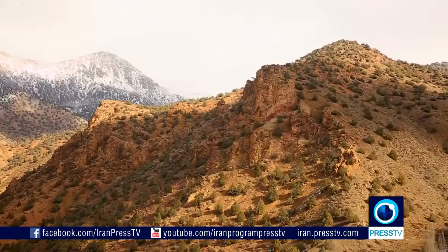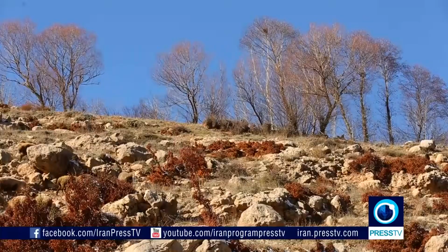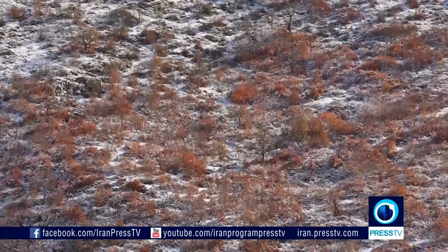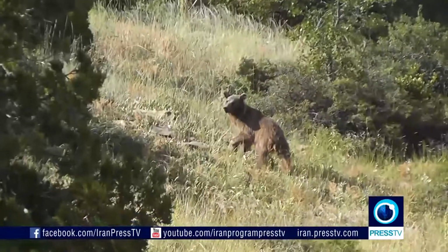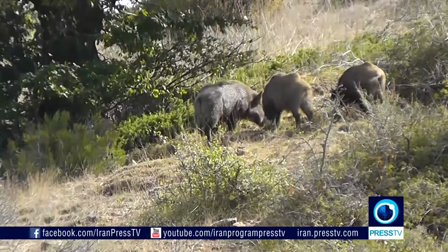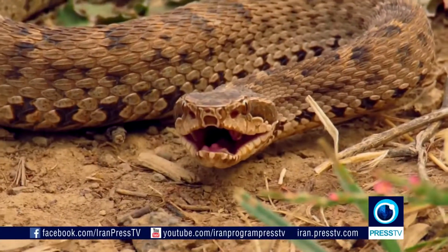Parvar, being located between the wet Khazari climate and the dry desert-like climate, possesses a large variety of animals and a diverse wildlife. In total, in this protected area, 39 species of mammals, 170 species of birds, and 30 species of reptiles have been spotted.